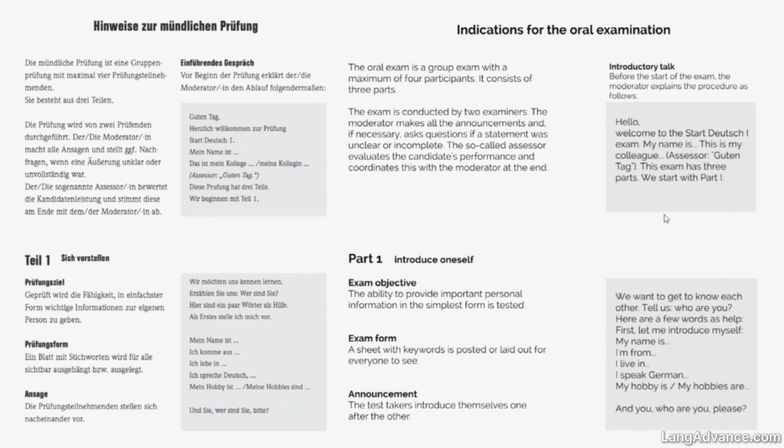So here on the first page, you see something that is written in the PDF booklet of the Goethe Institute for the A1 exam, just so that you know what to expect during the exam. Here we have the German text from the Goethe booklet, and here I have the translation. I will just read it to you, so that you are prepared well. Indications for the oral examination: the oral exam is a group exam with a maximum of 4 participants. It consists of 3 parts. In this course we will go through all 3 parts, also 3 times, with different examples, so that you are prepared well.